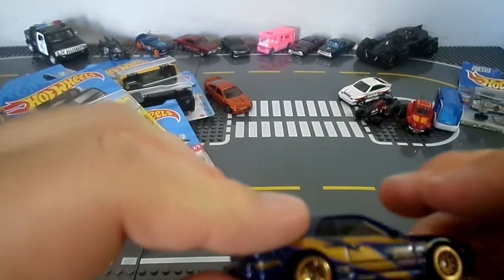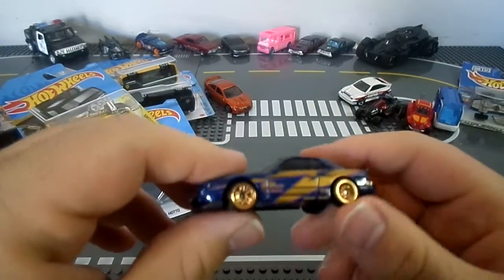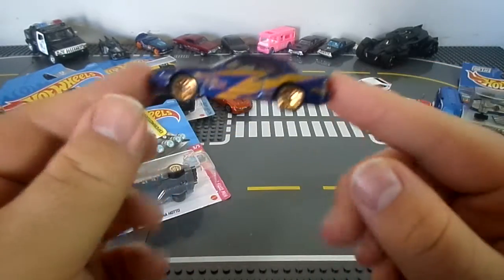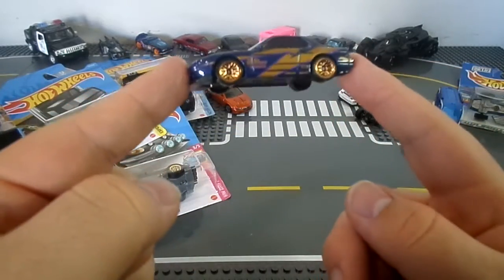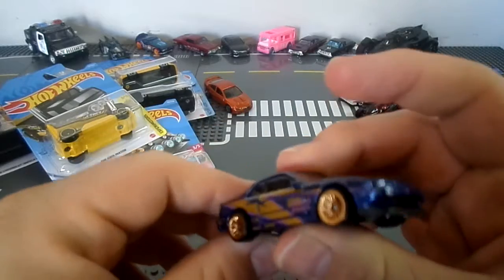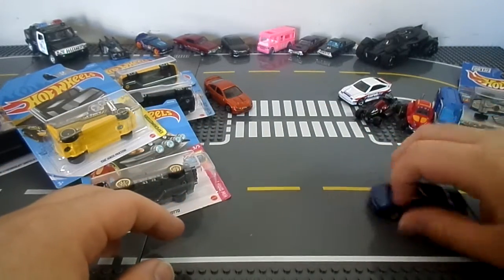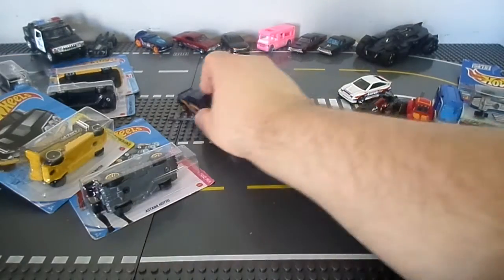Check this out. I love the color. I really love the colors on this one. This one's got nice colors, nice graphics. Check that car out. That is cool. Nice car, nice car. Set that right there.